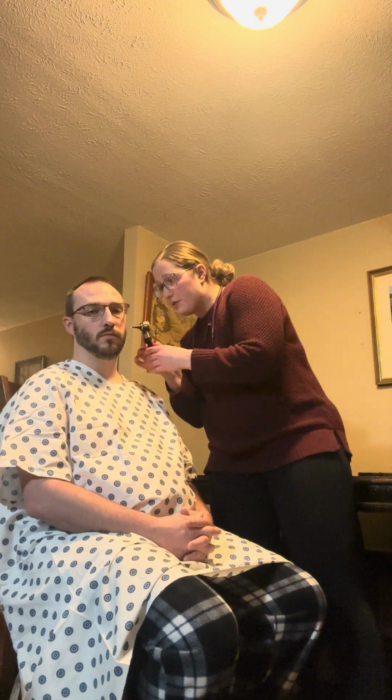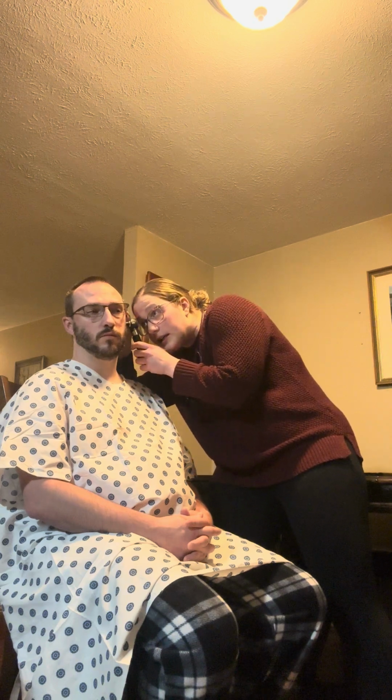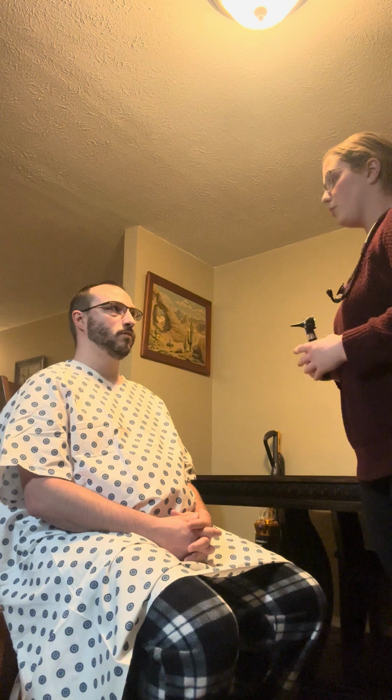I'm going to look into the left ear and do the same thing. I'm going to pull up and back the pinna. And same findings, but there's less cerumen in the left ear than the right, but the same findings, normal with the tympanic membrane.